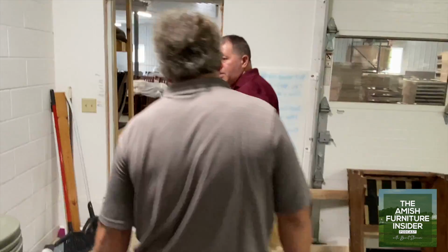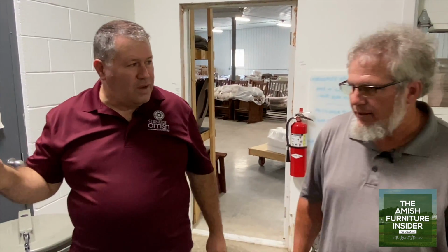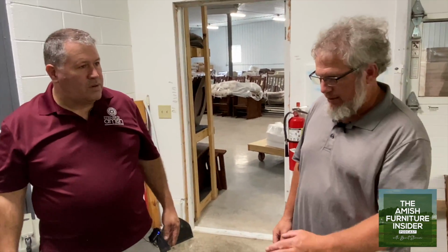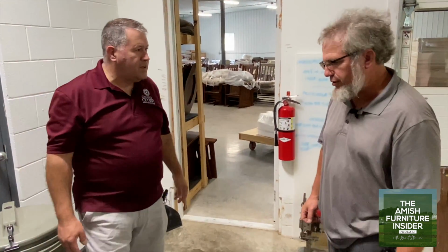Now, I'm a little curious here. Is this run off of air then? Compressed air? Yeah. So a lot of your stuff is on compressed air, or not? The sewing machines are not. But for the most part, yeah, and it's not a whole lot anymore. Not as much as it used to be.